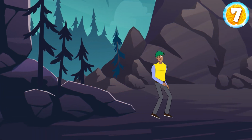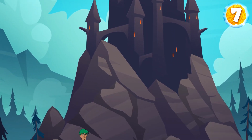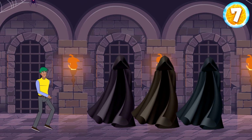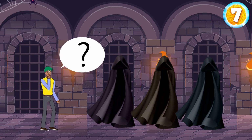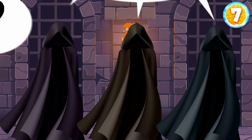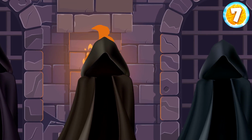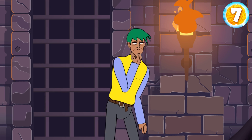Josh was walking in a forest at night and came across an old castle. He was curious, so he found a way to sneak in and started walking down a corridor. Pretty soon, he met 3 cloaked figures. When Josh asked them who they were, they said they were 2 werewolves and 1 vampire. The trio told Josh that he had made a bad choice coming inside the castle. They said they wouldn't leave him unless Josh outsmarted them. Josh had to guess who the vampire was.